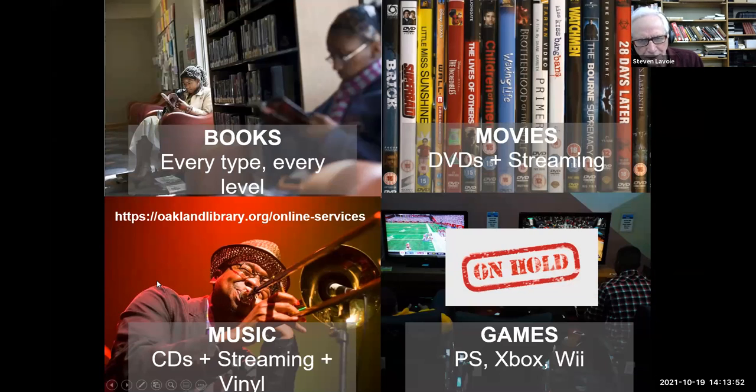And at the public library, for physical materials, you can check out books and movies on DVDs. Also, we have streaming movies, and I'll show you where those come from. We have music on CD. We have a small amount of vinyl that was left over from the olden days, 33 and a third long playing LP records. And that's housed in the main library.